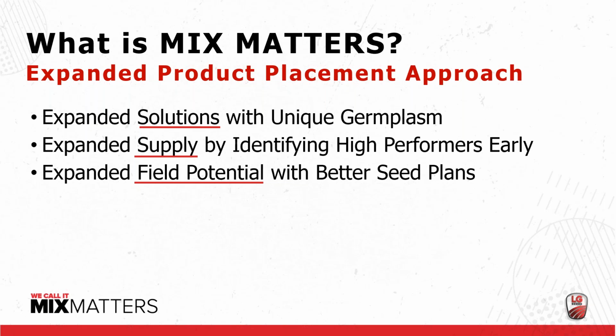So this approach expands solutions with unique germplasm, answering questions and solving problems with these solutions that are unique to LG Seeds. With these new products that you're hearing about, Fast Track and Mix Makers, we expand the supply by identifying high-performing products earlier, and we go back to the field with a better seed plan and expand its potential.